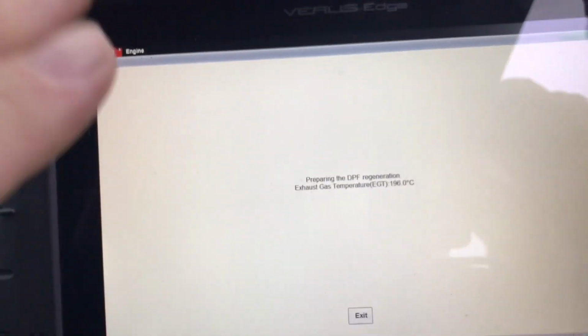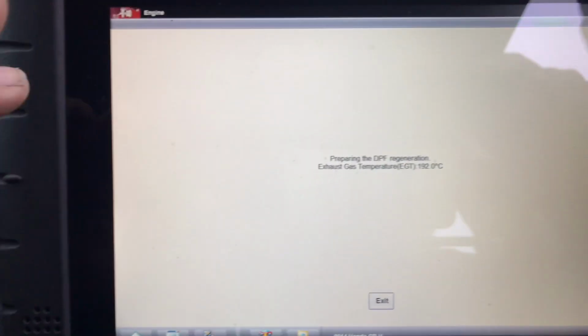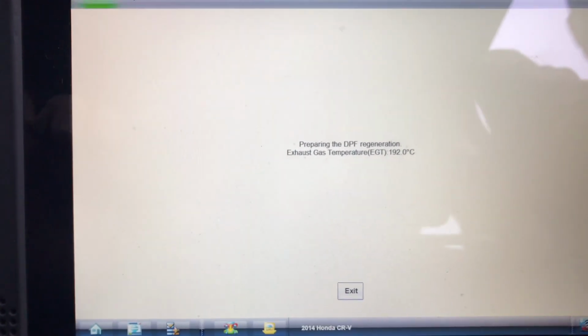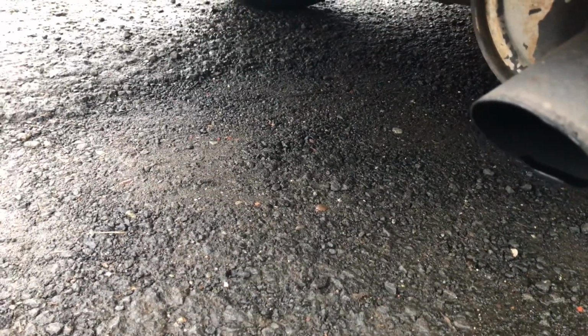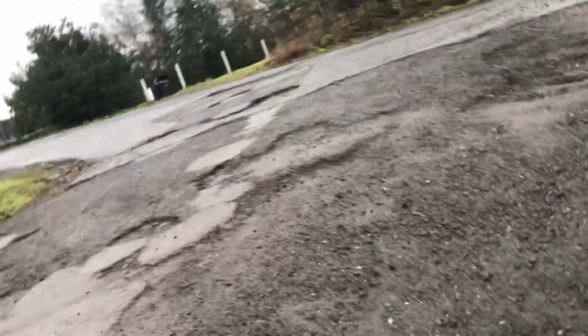Anyway, we'll just leave this. It says between 5 and 30 minutes, but one thing about the Veris, we can trust this tool. Some of the other stuff, a bit questionable. I'll get back to you. You can hear puffs coming out of the exhaust. Oh, it just cut itself off now.